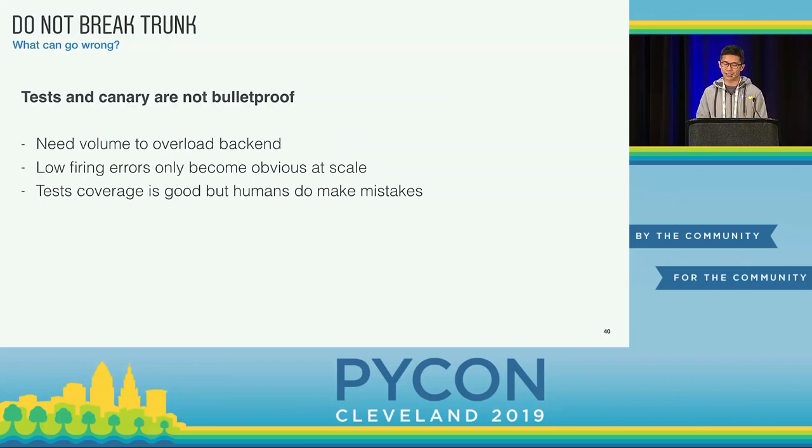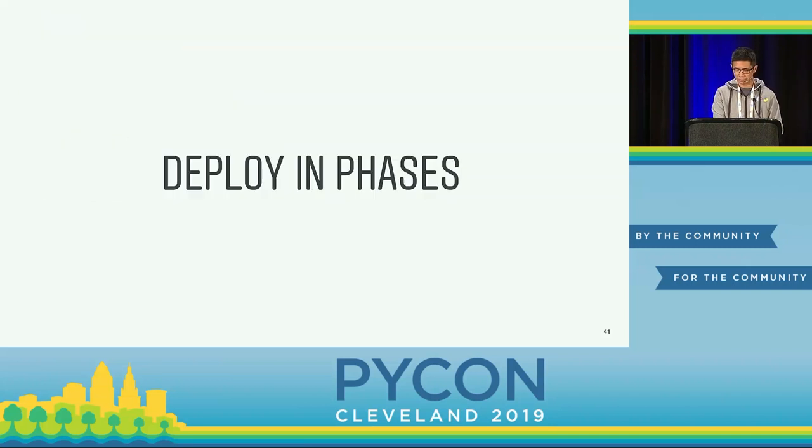Of course, test and canary are not bulletproof. Sometimes you need volume to overload a backend. Sometimes slow-firing errors only become obvious at scale. Test coverage is good, but humans do make mistakes. So to catch errors that are only obvious at scale, we set out to improve the deployment system so that it can do deployment in phases.